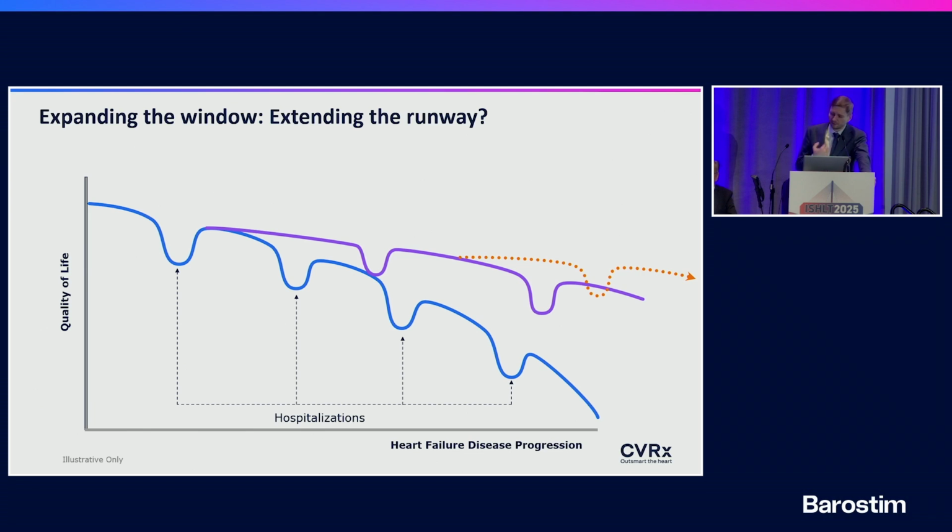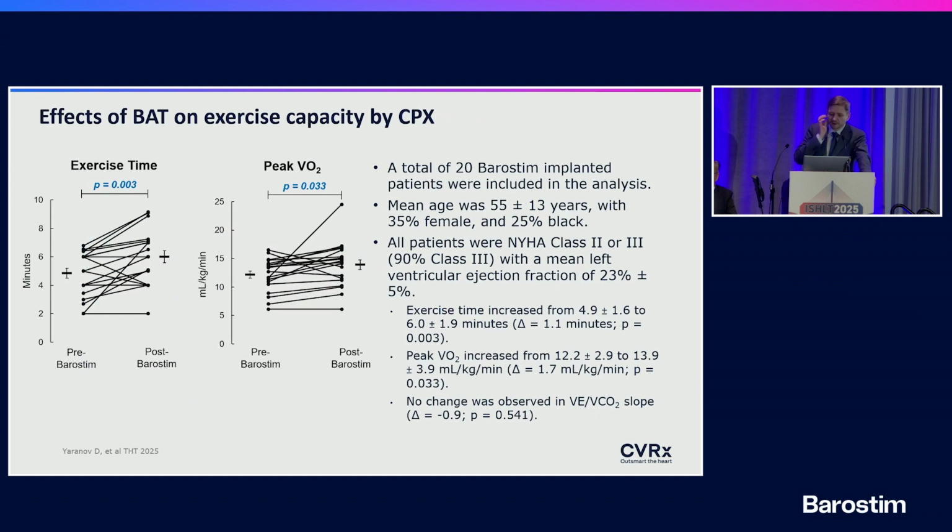enticed my research interest in this, and we created this research protocol several years ago, which we just presented at THT this year. It is actually looking beyond KCCQs, looking beyond NT-proBNPs and subjectivity, and talking about the actual numbers that we as advanced heart failure cardiologists love. So we did take those 20 all-comer patients who were referred and considered for baroreflex activation therapy.